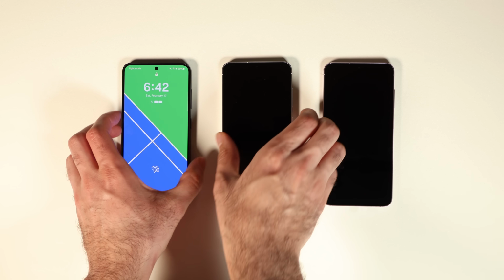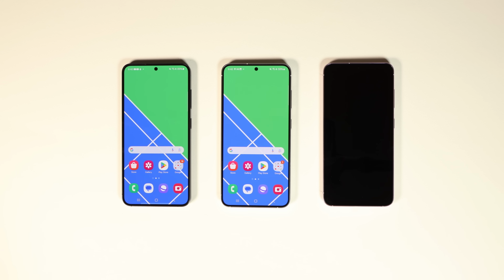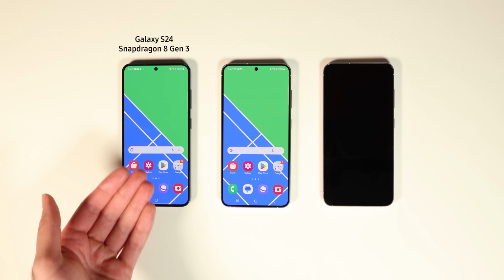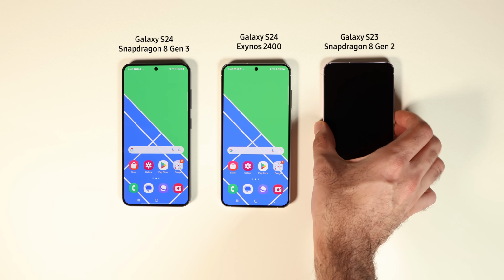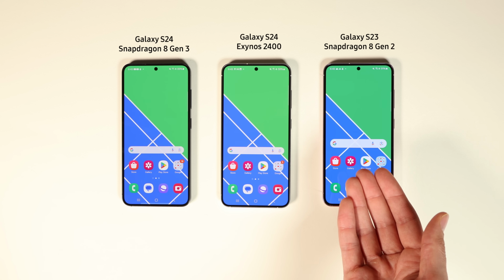Samsung S24 comes with two different chipsets. Many of you asked me to compare these two versions together with S23. On the left side, we have the S24 Snapdragon from Canada in Onyx Black. In the middle, we have the S24 Exynos from EU in Marble Grey. On the right, we have the S23 Snapdragon in Lavender, and all the phones are 2 to 3 weeks old.